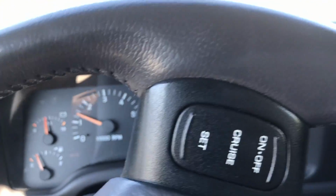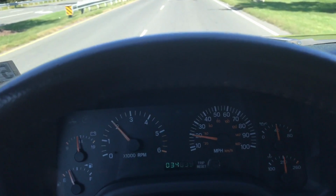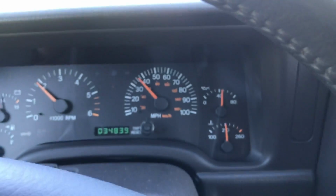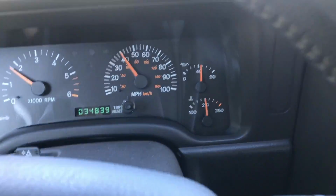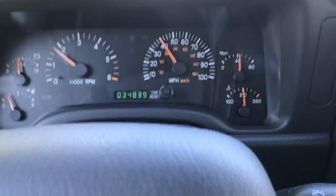Couple gauges that are pretty vital to keep an eye out on these 4.0 straight 6. Temperature gauge, normal operating temperature is going to be 210. Oil pressure is a very important gauge to read on these 4.0s. Ideally, you want to be above 20 to 30. When you're at 40 plus while driving, that's great.